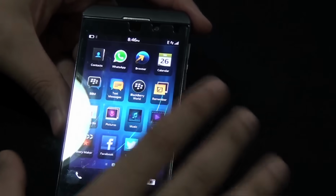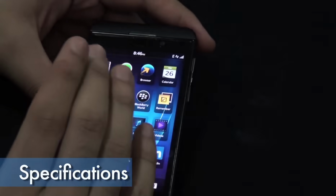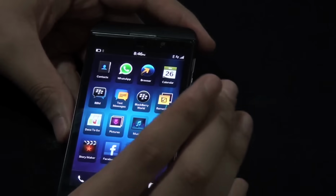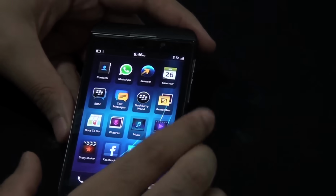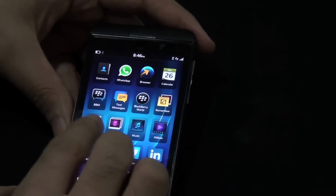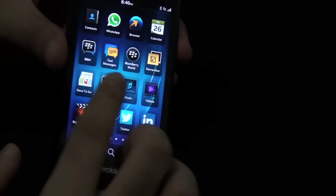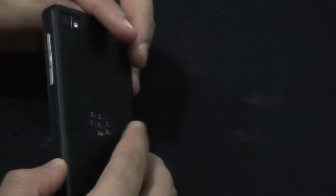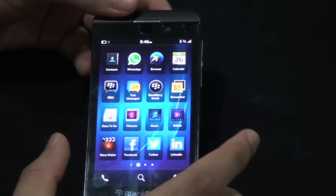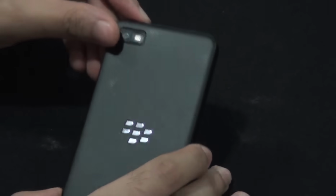This device sports a 4.2-inch capacitive touchscreen display with a pixel resolution of 768 by 1280 with 355 ppi, which is even more than the iPhone 5. Z10 is powered by a 1.5 GHz Snapdragon dual-core processor. We were actually hoping for a quad-core, but that didn't happen. It also has 2 GB of RAM, and the internal memory of the device is 16 GB, which can be further expanded an additional 32 GB with a micro SD card.